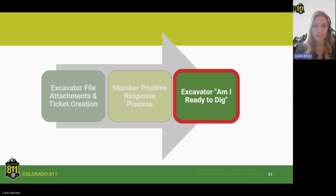Now, moving on to the final step of the process, is the excavator ready to dig or not? For that, I'll pass it off to Sonata. Thanks, Carly.